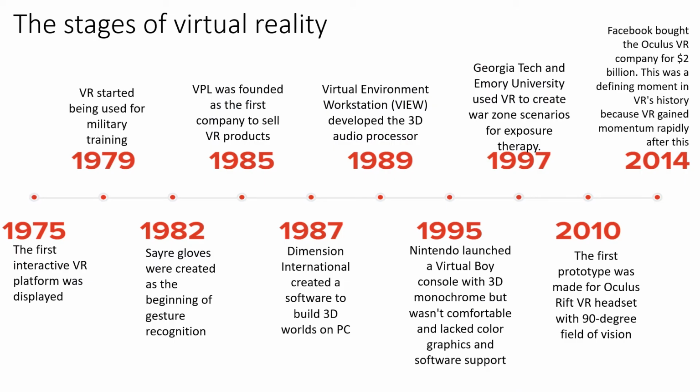And then I put the stages to get up to this point because looking at virtual reality as an emerging technology, I thought that that would kind of be starting at 2015. So this slide, I just wanted to point out some things that have happened since they have started in 1975. The first interactive VR platform was displayed. And then by 1997, it was being used for exposure therapy. And then by 2014, Facebook bought Oculus Rift, and that's a huge kind of VR company. So it had a huge build from 1975 to 2014.